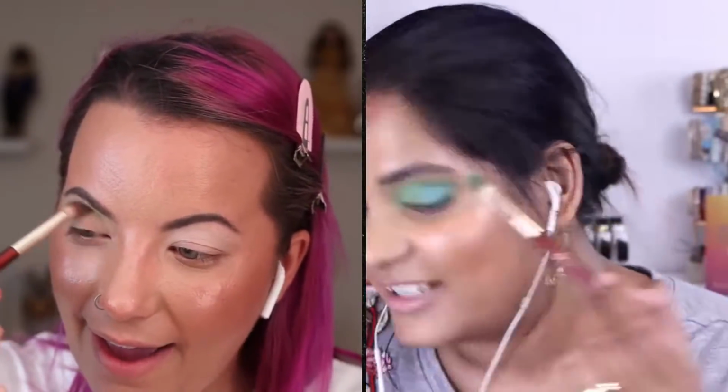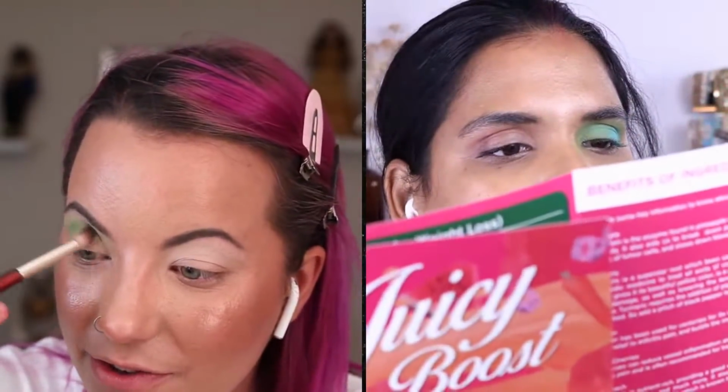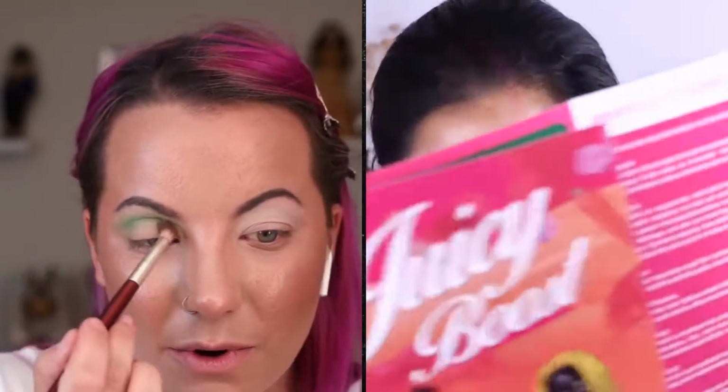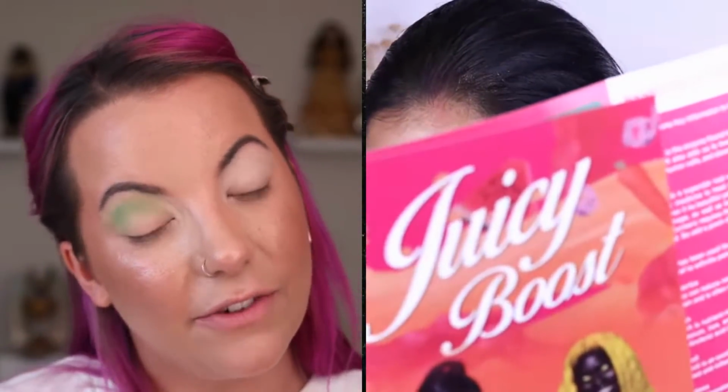Let me go find this. Listen, if you want Instagram makeup, go watch that. Just kidding, but seriously, right? Go on Instagram. Yeah, I'm not really loving this either, honestly. This green shade was one of the shades I was most excited about. It just looks different than it does in the pan.